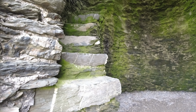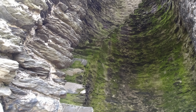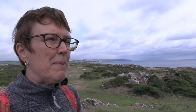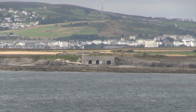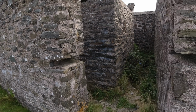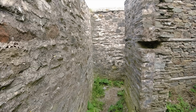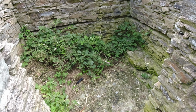Whoa, the steps going up inside. So it was built in 1811 by the British government to act as a landmark for passing shipping to prevent wrecks on the dangerous coast. From here you can see the old kilns and the information centre where we were yesterday. Double walled, yeah. We've got a tiny little building inside this double wall. Tiny, isn't it?